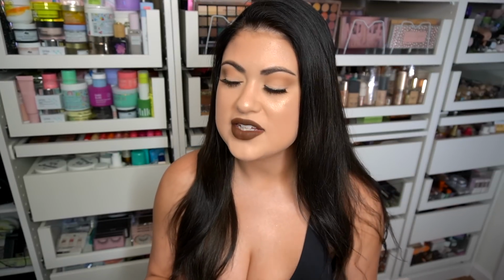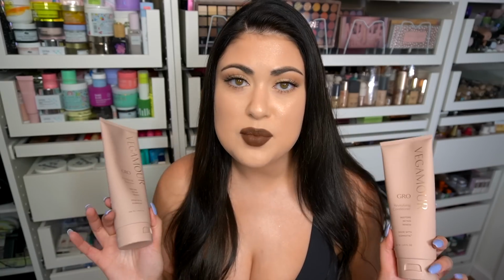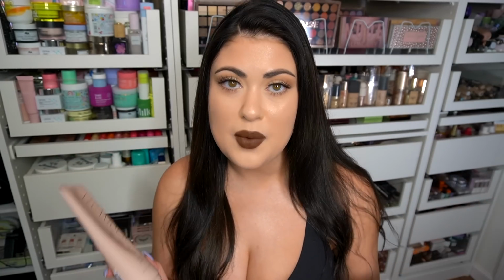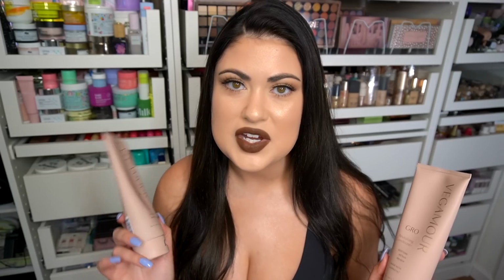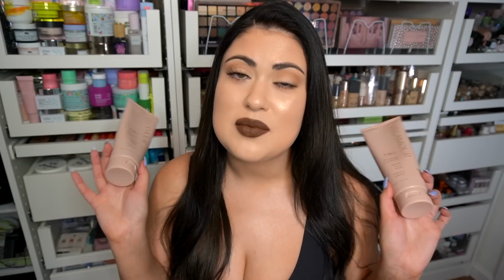So my first favorites this month are actually hair care products, and these are from the brand Vegamour. If you guys don't know, Vegamour is the serum that I've been using to grow out my hair, and I love that serum, but I feel like I've talked about it too much. But if you guys want a good serum, check it out.